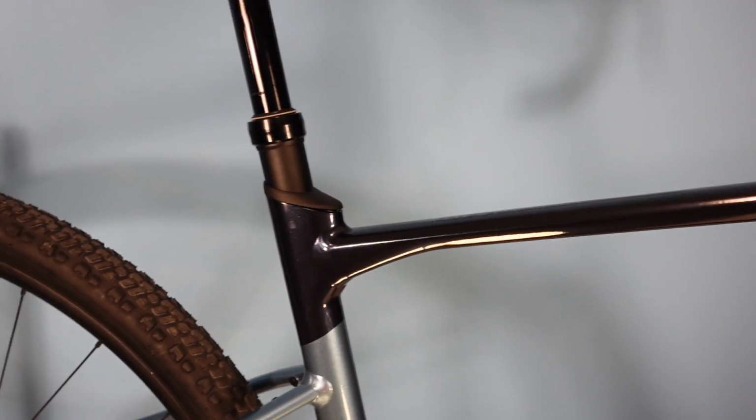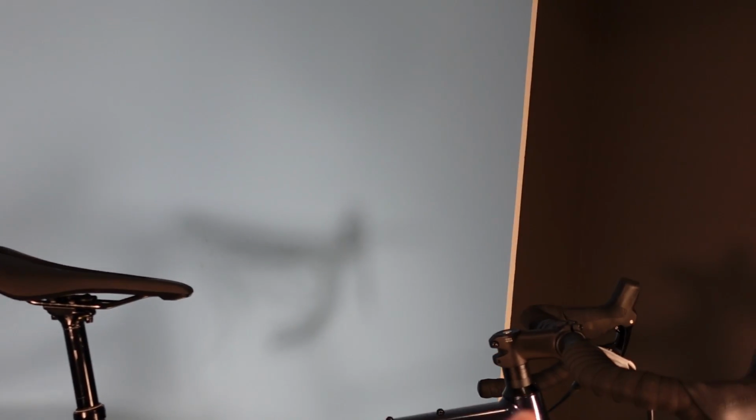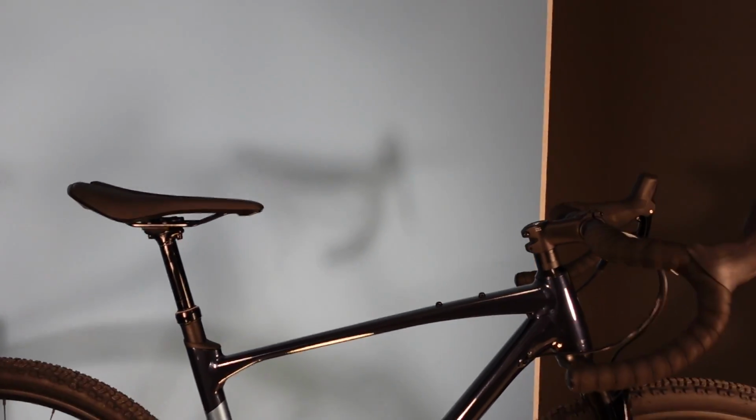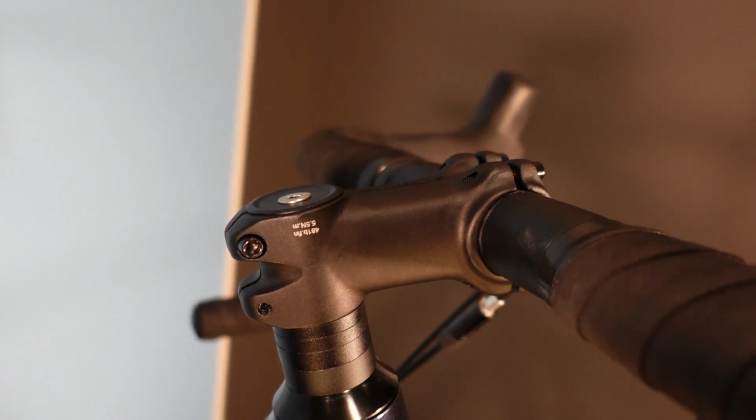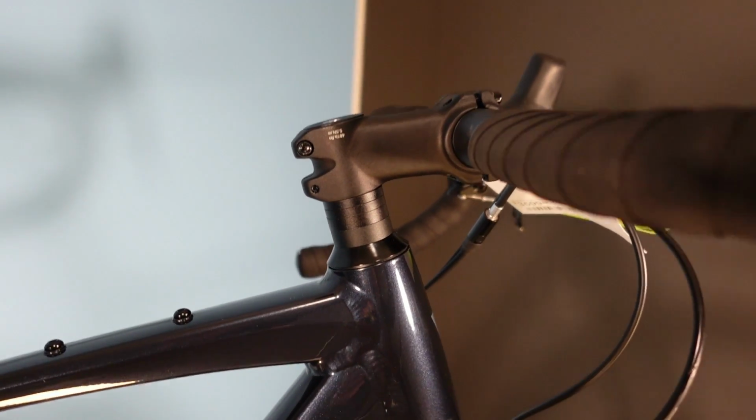So we're still talking about reaches that get a little bit longer. So basically this horizontal distance in here is longer, which would kind of be on trend, and the reason that we're seeing shorter stems at least than what we would see on a road bike, but a short head tube length there.